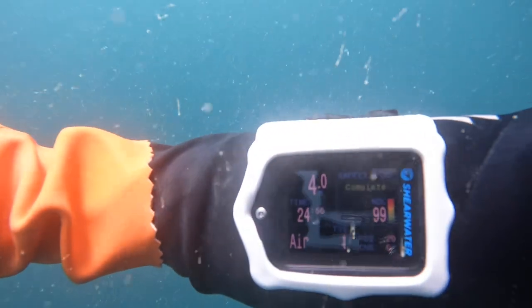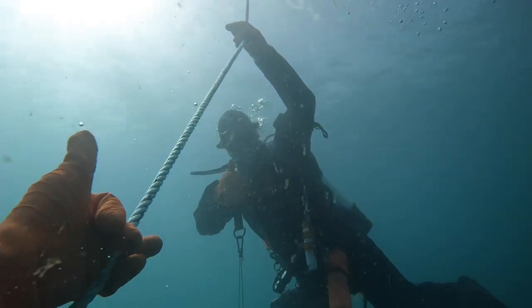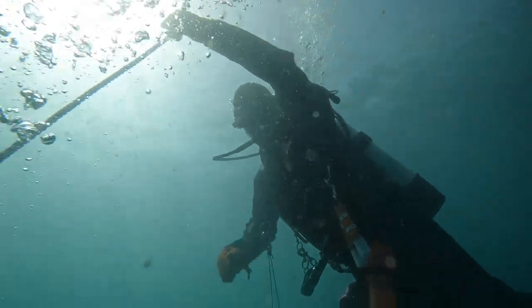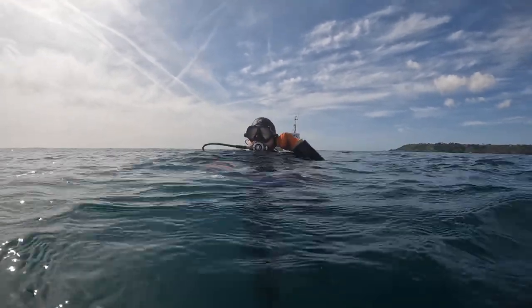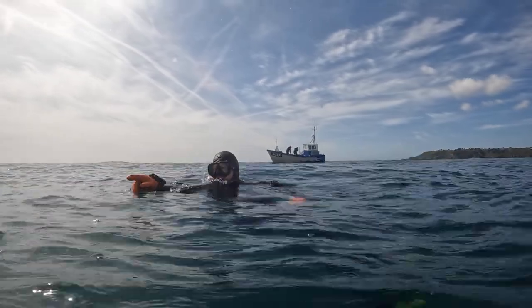Check the top right hand corner, safety stop complete, let's go. Tend to take my time, even slower the last couple of meters. That's good, eh? Bit snotty, but it's good.